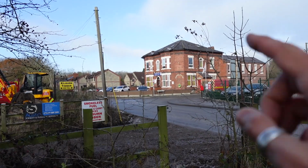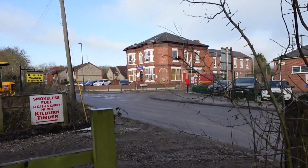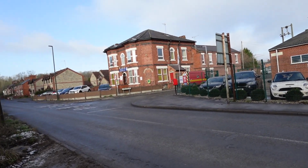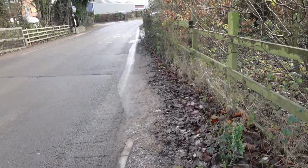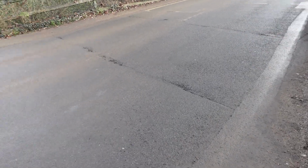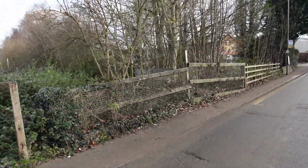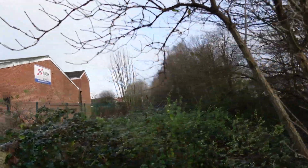Early days. That, Kingfisher Day Nursery, that is the station hotel, which is pretty grand, isn't it? Given the fact that the station was only one platform and hardly anyone used it, it had gone by 1930. So there you go, look, you can see on the road there, that's where the line's gone across. I'm just going to run across. I am going to go down there in a minute just to point a couple of bits and bobs out. And this is where the track bed continues.